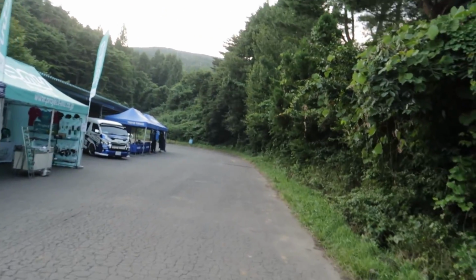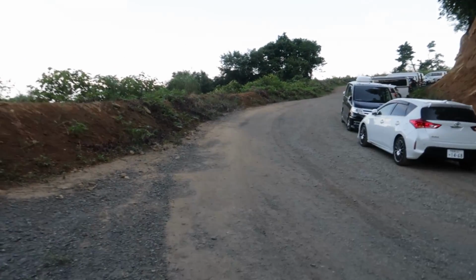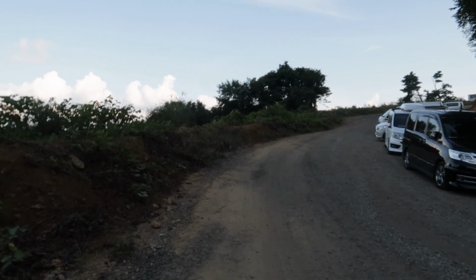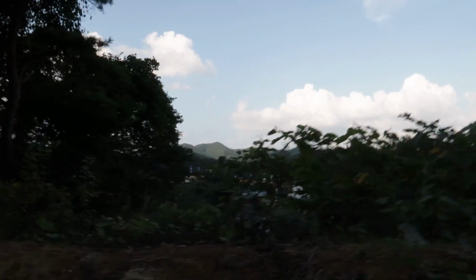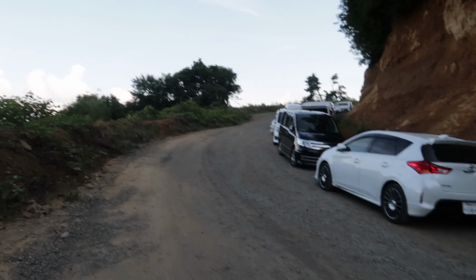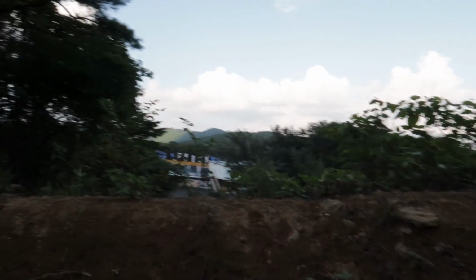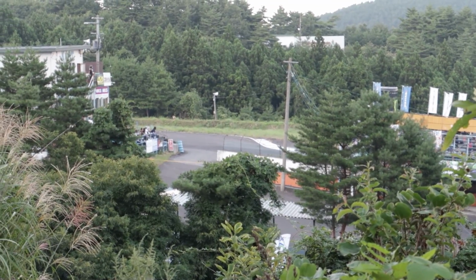Pretty rad day. And the worst thing about getting back to the car is this death hill that connects Minami to Nishi. Oh man. It's a cool view of Minami down through there though. Another battle's about to happen. Let's see if we can see the jump.